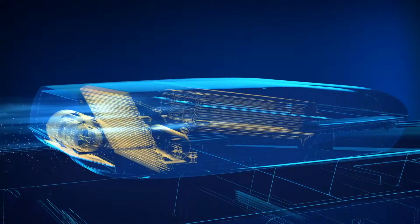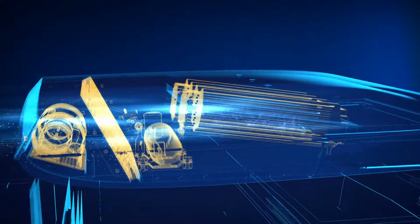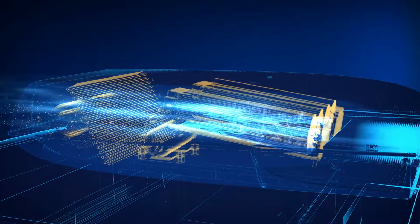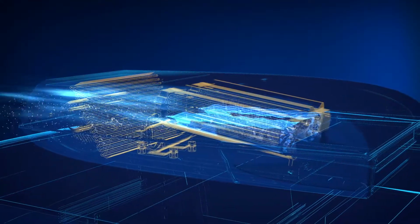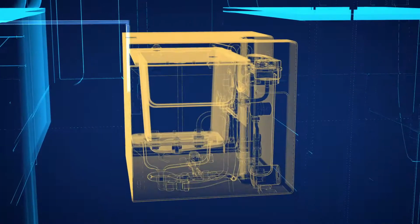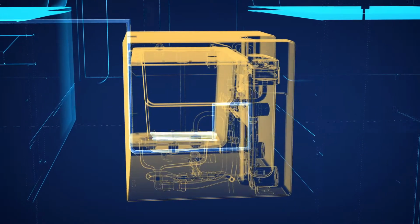Atmospheric air is drawn into the system using a designated built-in blower. The air passes through Watergen's proprietary patented heat exchange that condenses it to water. The water created goes through purification and mineralization food-grade filtration systems and is stored in a built-in reservoir in the RV.